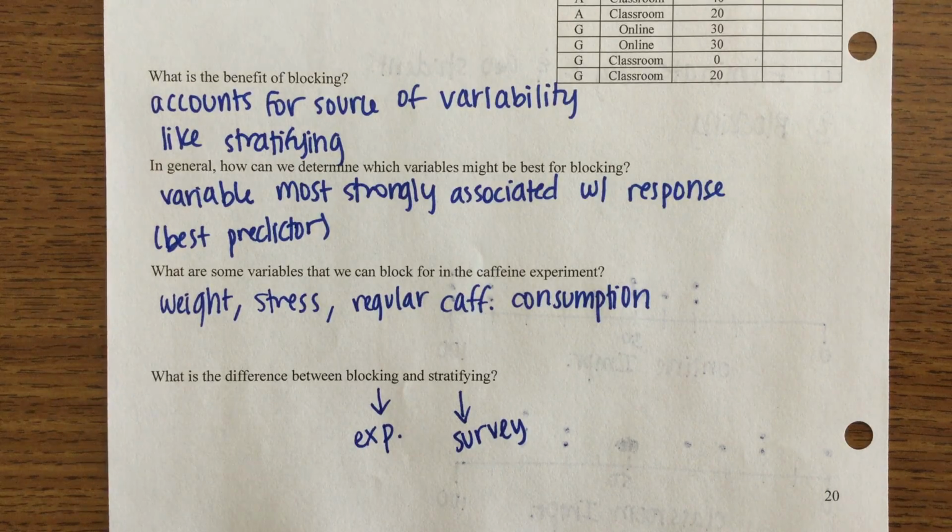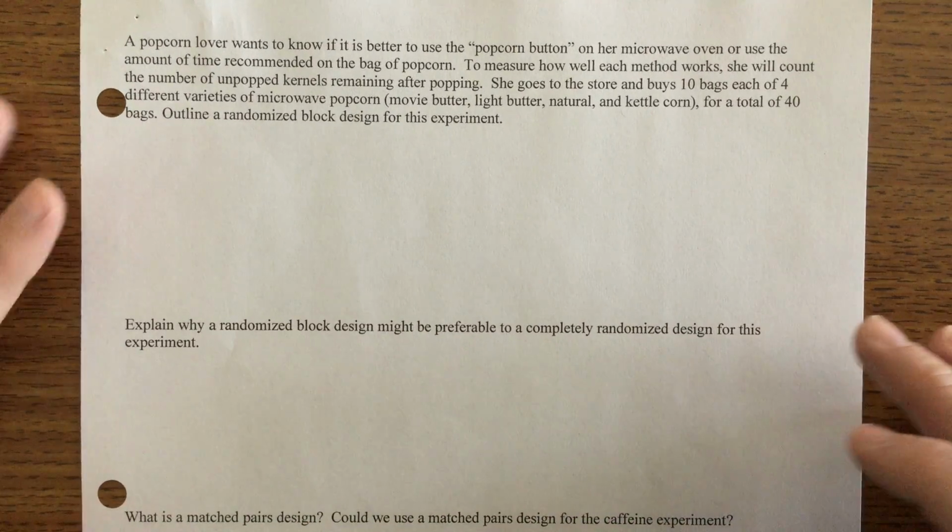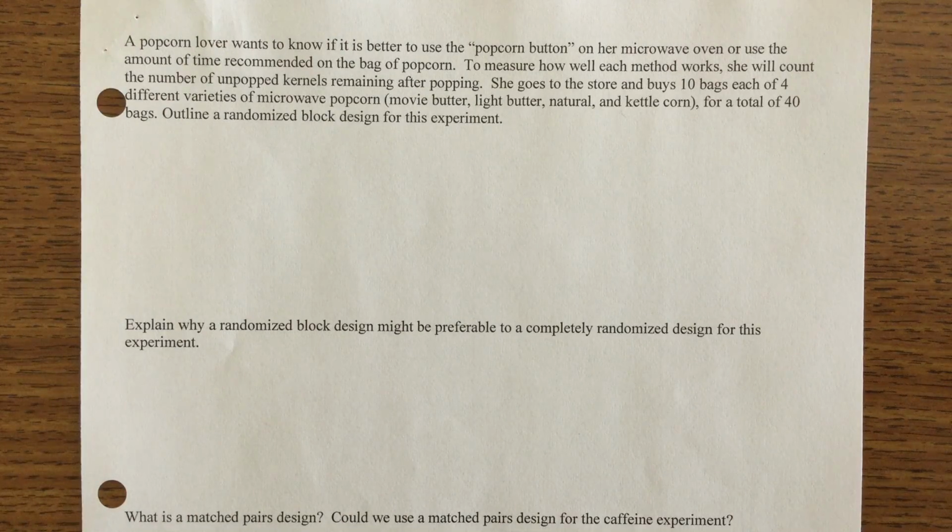Okay, if we go to the next page, we're going to talk about another example that has to do with blocking, or where we could use blocking. A popcorn lover wants to know if it's better to use the popcorn button on her microwave or use the amount of time recommended on the bag of popcorn. To measure how well each method works, she will count the number of unpopped kernels remaining after popping. She goes to the store and buys 10 bags each of 4 different varieties of microwave popcorn, for a total of 40 bags. Outline a randomized block design for this experiment. First question, what are the blocks in this case?